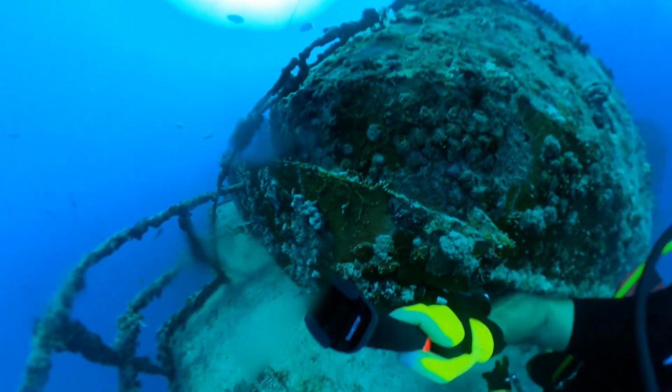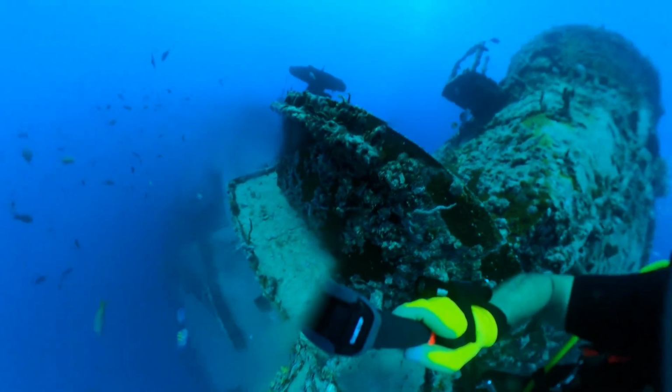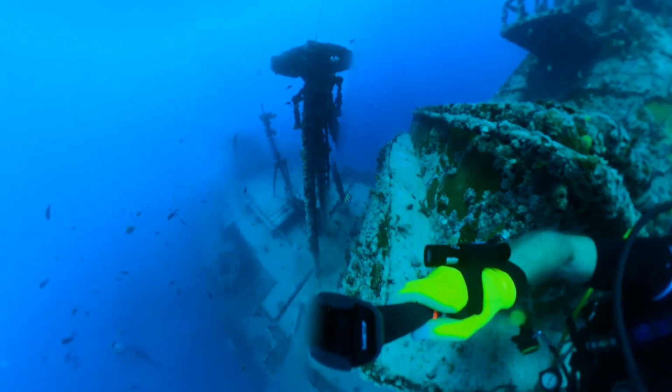We do see a giant, what do they call it? Grouper? Goliath grouper. He was a little camera shy, but I think I get him to where you can see him.